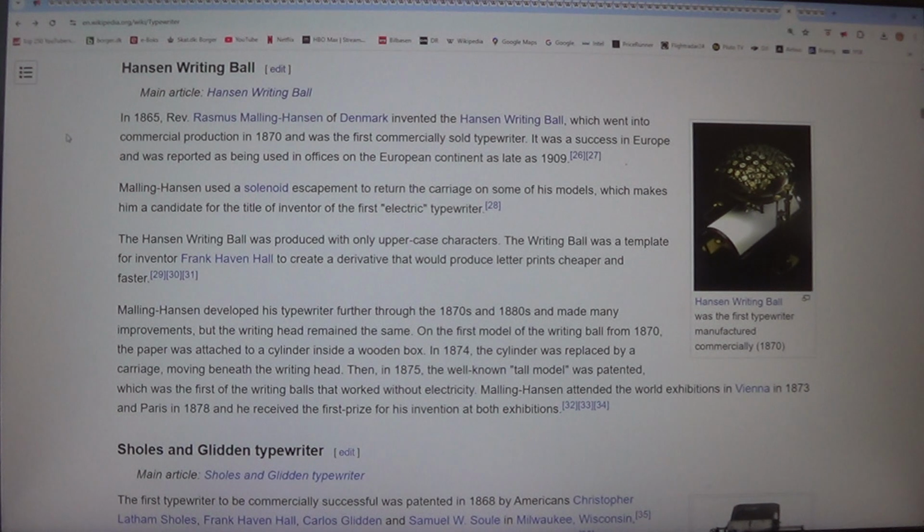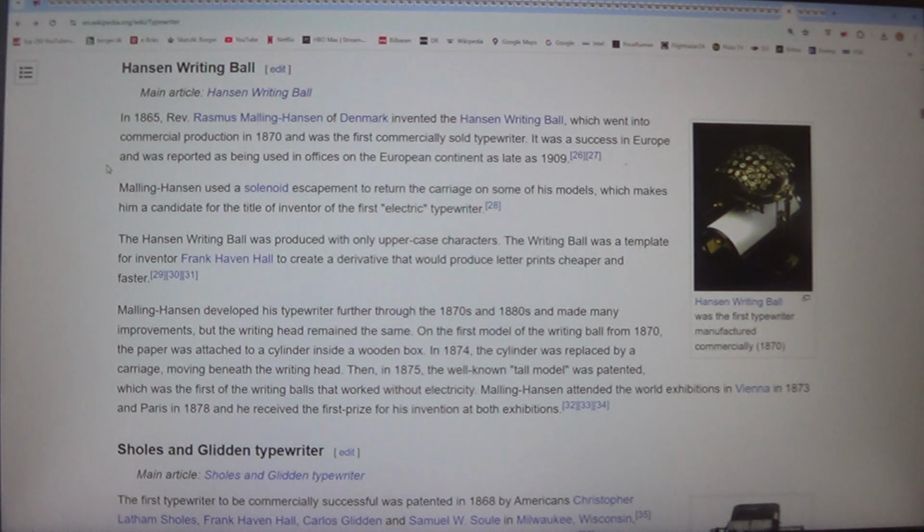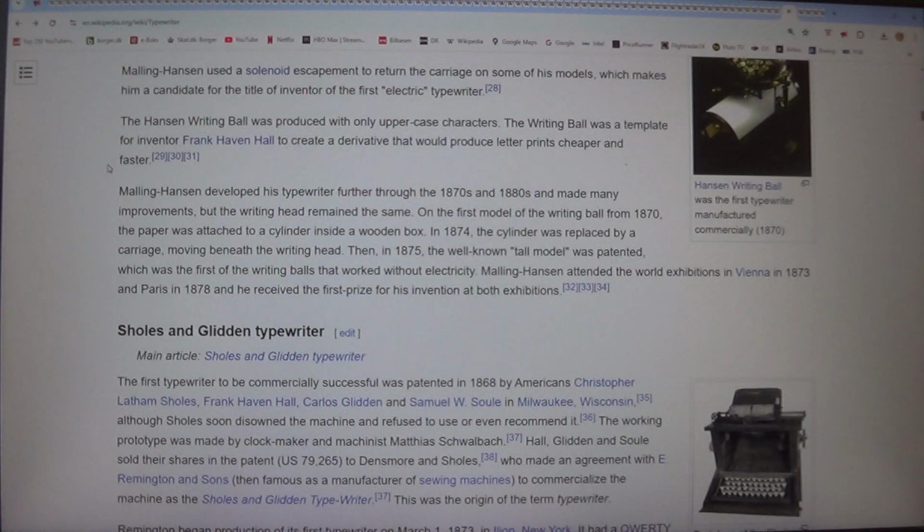Hansen Writing Ball. In 1865, Reverend Rasmus Malling Hansen of Denmark invented the Hansen Writing Ball, which went into commercial production in 1870 and was the first commercially sold typewriter. It was a success in Europe and was reported as being used in offices on the European continent as late as 1909. Malling Hansen used a solenoid escapement to return the carriage on some of his models, which makes him a candidate for the title of inventor of the first electric typewriter.